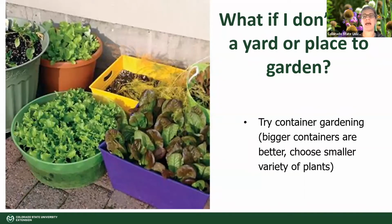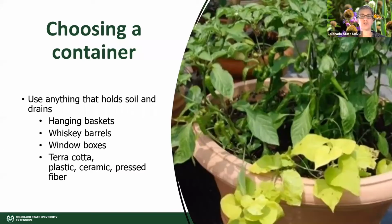If you don't have a yard or a place to garden, that's totally fine. There are other ways that you can still garden. You could try container gardening. You could put that on a balcony of an apartment, or maybe even if you have a spot at work, you might be able to sweet talk the people at work into letting you have a little bit of a container garden.